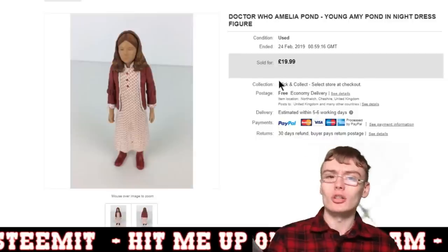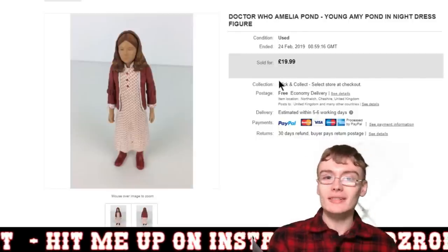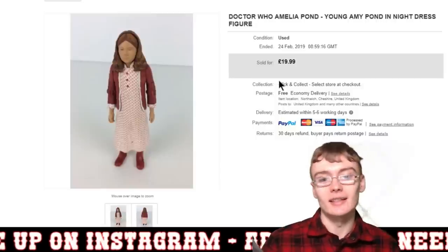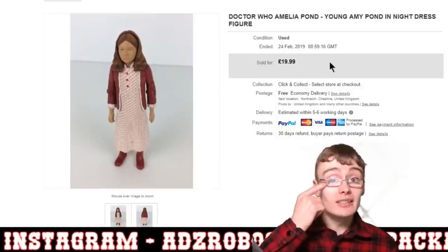I've still got a fair bit of Doctor Who stuff. I know I've been mentioning in videos that I need to stock up. I've still got a fair bit of it now, and I like having a look through it. I looked through it the other day, but I do still definitely need to stock up on it, because it does seem to be selling really, really consistently.